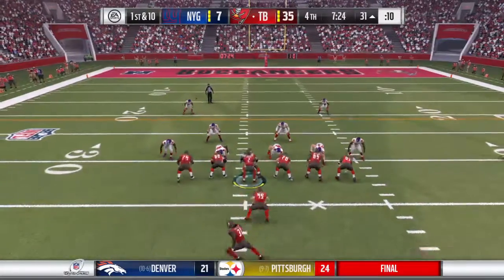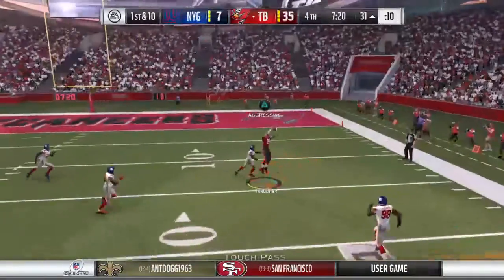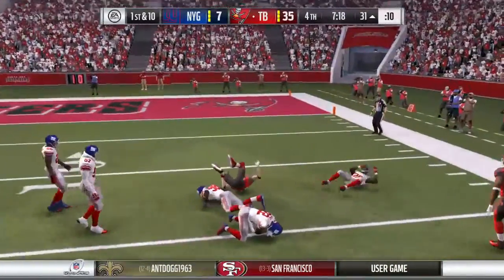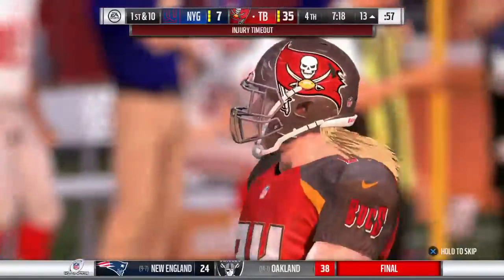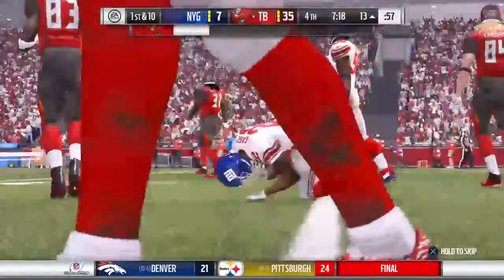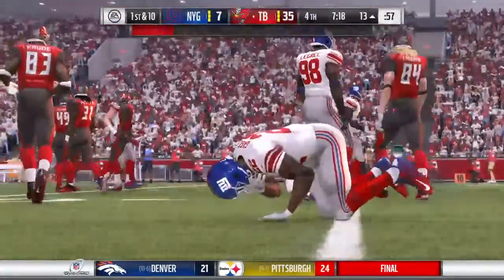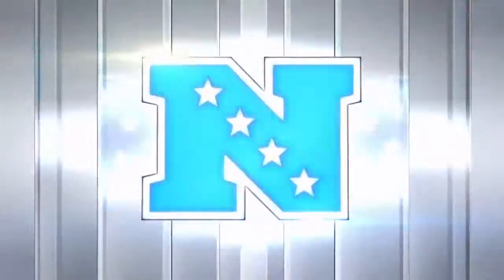Here we go now. He'll look to throw. Going to throw right side here, complete. And down inside the 15 he goes. Now we've got a giant player here, slow to get up after that last play. We'll check on his status when we get back.